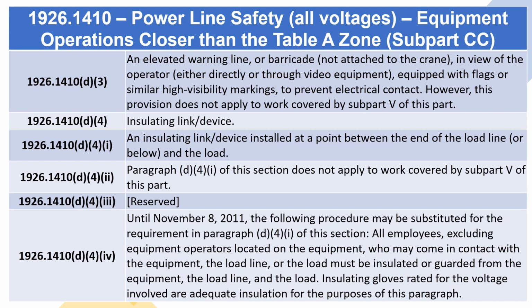Reserved. Until November 8, 2011, the following procedure may be substituted for the requirement in paragraph (d)(4)(i) of this section. All employees, excluding equipment operators located on the equipment, who may come in contact with the equipment, the load line, or the load must be insulated or guarded from the equipment, the load line, and the load. Insulating gloves rated for the voltage involved are adequate insulation for the purposes of this paragraph.